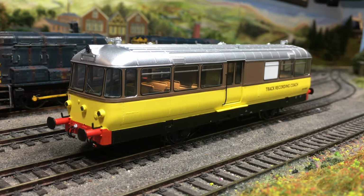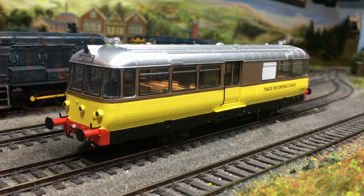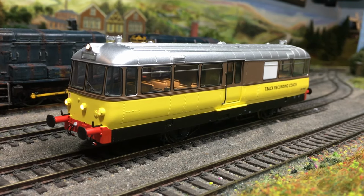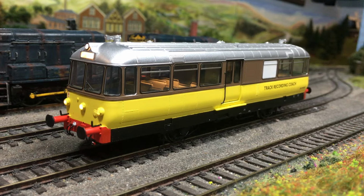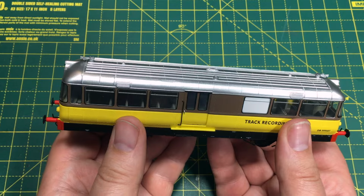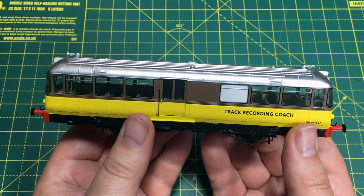On DCC fitting and innovation, it really does have some nice lighting functions, and you get full control over these, with five different lighting functions able to control everything that the model has to offer. The interior of this really is exquisite, and there's plenty of space and glass real estate to be able to fit and enjoy a full complement of passengers.